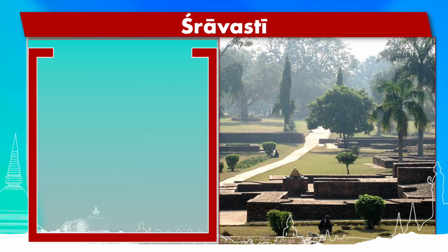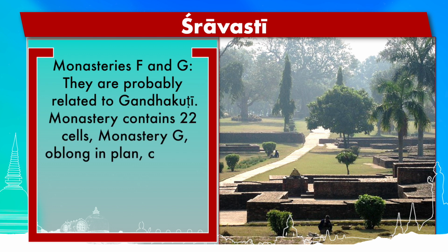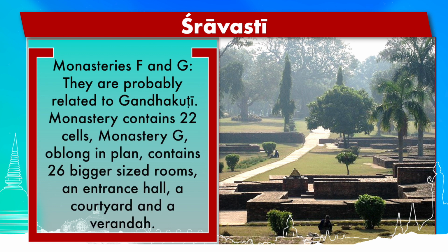Monastery F and G. Monastery F and G are supposedly ancient Buddhist structures in the Jetavana complex and are probably related to the Gandhakuti. Monastery F is square in shape and contains 22 cells, relatively smaller than Monastery G. The central courtyard and the cells are made of burnt bricks of the same size. Monastery G is bigger than Monastery F and oblong in plan. It consists of 26 bigger rooms, an entrance hall, a courtyard and a veranda. Both these monasteries have gone through several repair works and alterations.